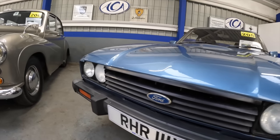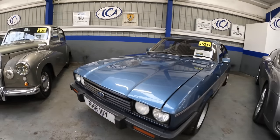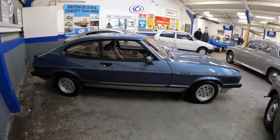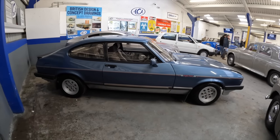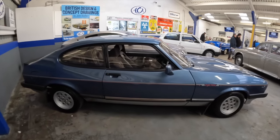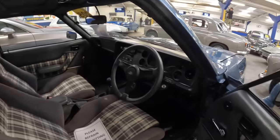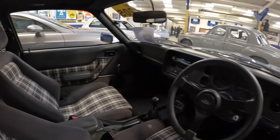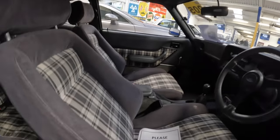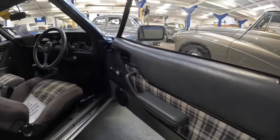Moving on, I've just come across a Capri that someone in the comment section has been wanting to see. This is a 1982 Ford Capri 2.8 injection. The description states that the Capri's first owner owned the car for 36 years and it's only showing three previous keepers on the logbook. The Capri is showing 72,000 miles and it's fitted with this rare Czech cloth interior, which I absolutely love, all on the seats, and it follows through onto the door cards.